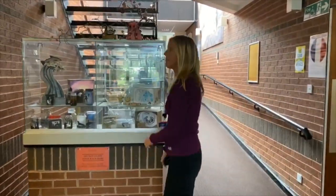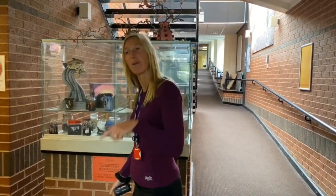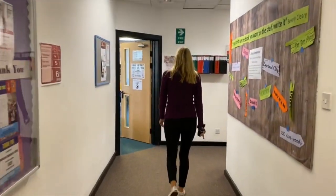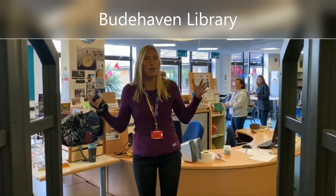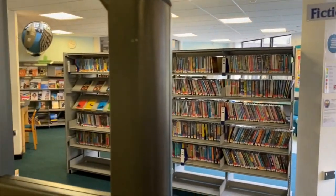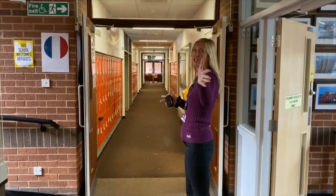So I've just come into the main foyer when you come through Valley Road, and I've got three different routes I can take. Okay, if we turn to our left, we're going to the library. Come and meet our key worker children. So this is our library, slightly different to how it is normally because we've got lots of key worker children in here at the moment. We won't scroll around, but if Miss just points the camera that way a bit, then you'll see books, which you normally find in a library. There you go, okay?